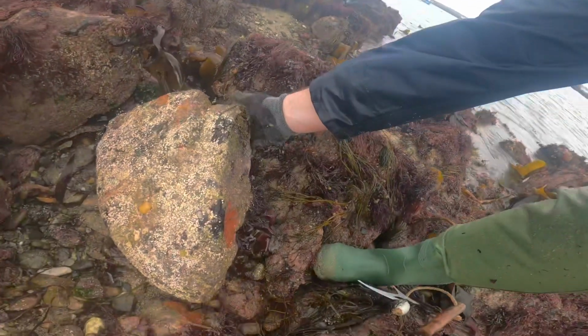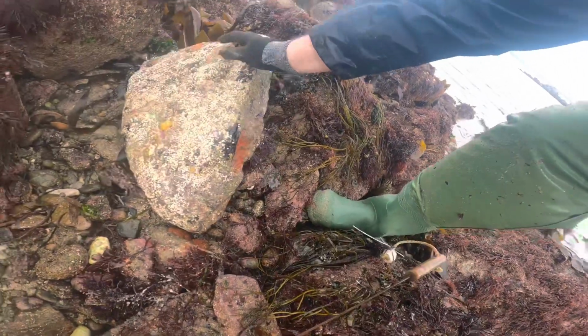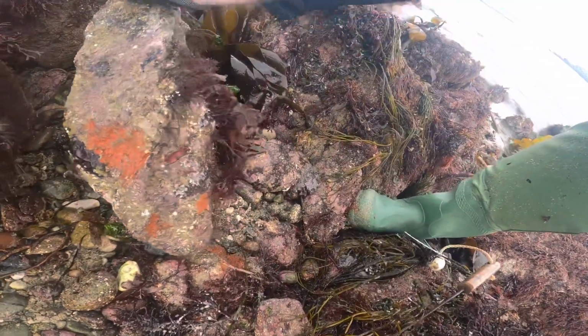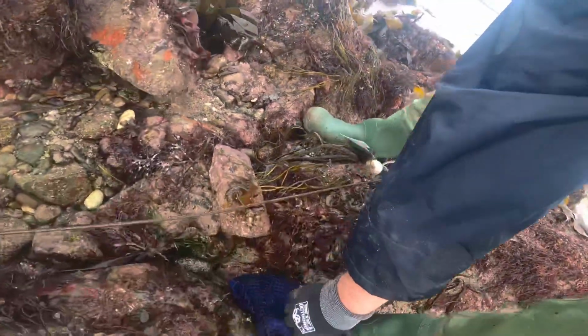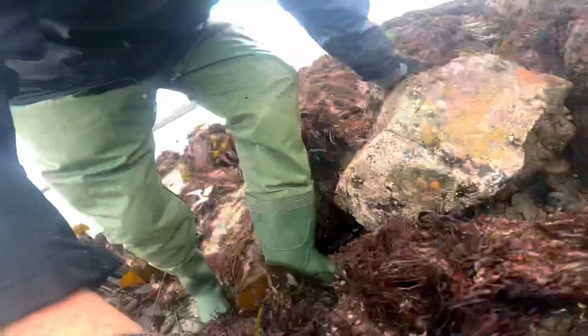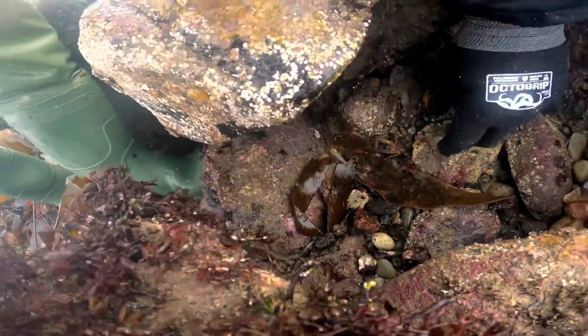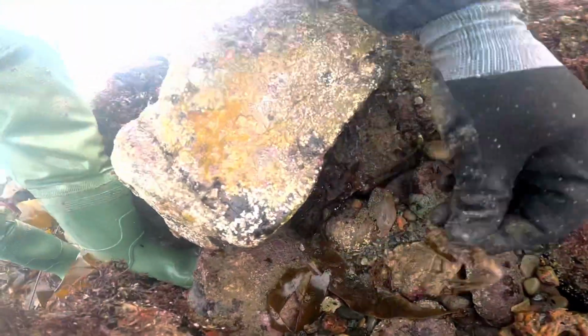Goes to show what's lying around. People are not checking. Got to get my rock back, my original rock, without crushing anyone. There's a little squat lobster again. You see him?